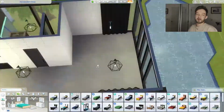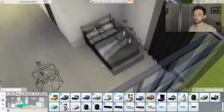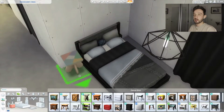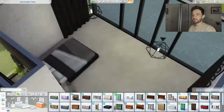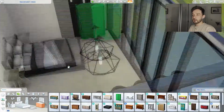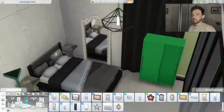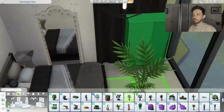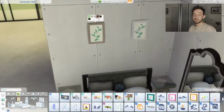But I have filled it with plants because, as many of you probably already know by now, I love my plants. There's a custom content kit that has loads of cool plants in it, which my friend over on Tumblr, Kiwi Simmer, told me about. So hopefully I'm going to start playing around with some custom content soon. It's just finding the time to do it.